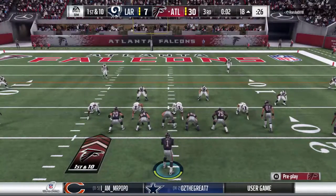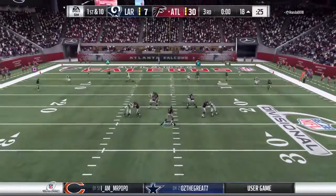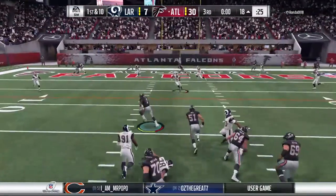He reads defenses so well, doesn't he? He really does, and the best part about that play for him, I don't think that was his primary target. I don't think so either. I think he had the read.